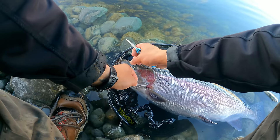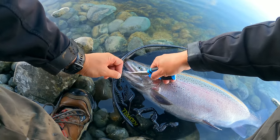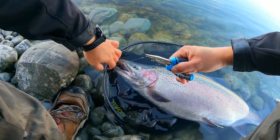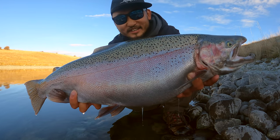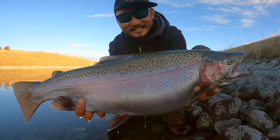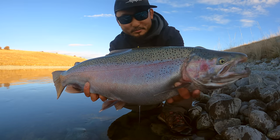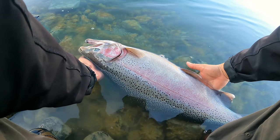And look at the hook on this guy. Right in the corner of the mouth, right there. Perfectly placed. Comes out just like that. Just an absolute unit of a trout. Yeah, this place has some big, big rainbows. And they get even bigger than this. This is probably a good size one. Just the belly on him is massive.